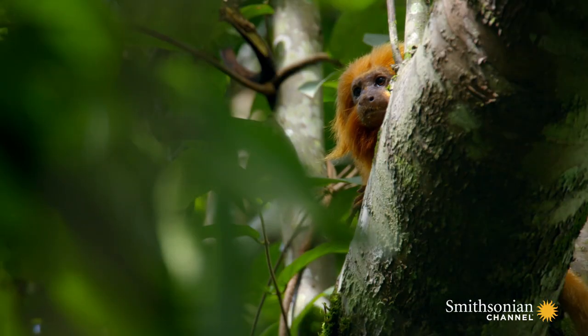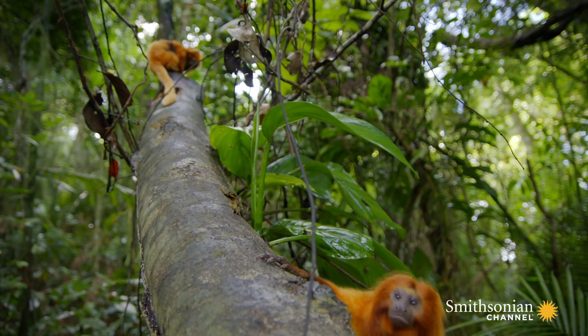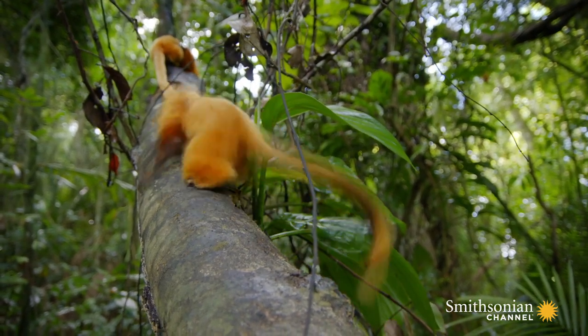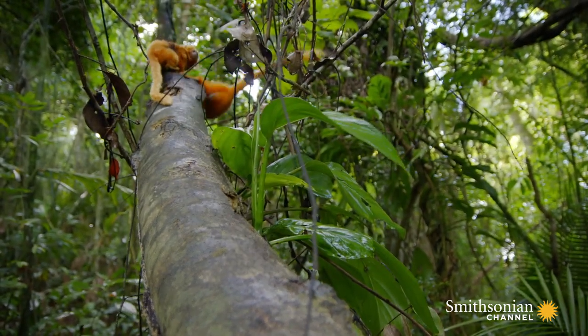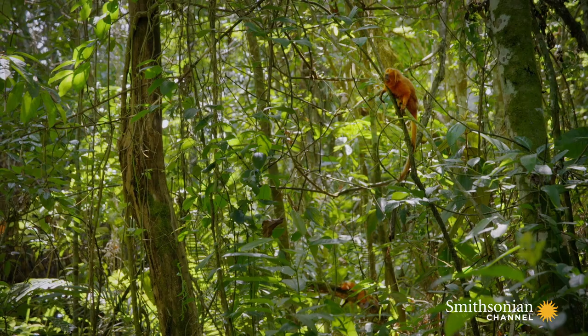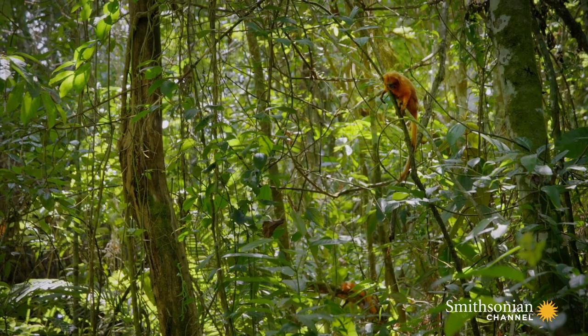But the downside to being small is you're the perfect bite-sized snack for many a jungle predator. Jungle cats stalk these forests, and tamarin families always need to keep a watchful eye.